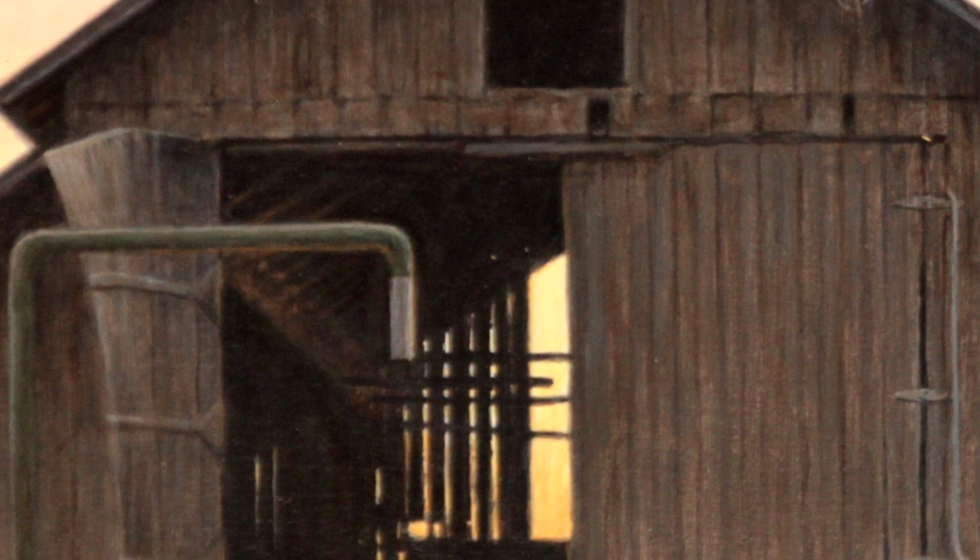In each of my paintings, I try to represent each of the primary colors. I'll have a little bit of red, a little bit of yellow, a little bit of blue. It might be real subtle, but in this one, all those are in the sky.